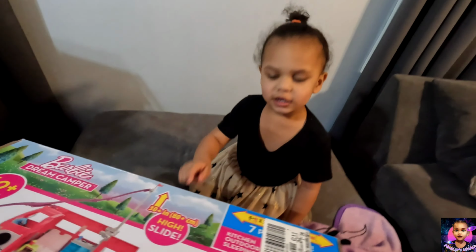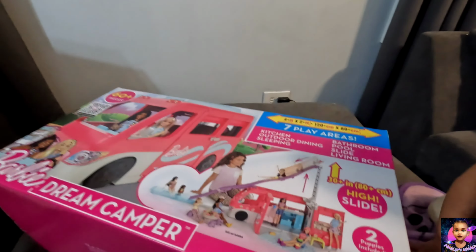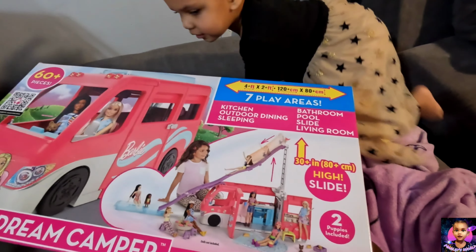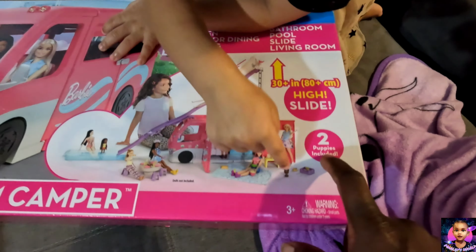Yeah. My dolls are all the way over there. They can play in here. Yeah, I'll go get them and I'll come with them. Well, we gotta put it together first. Okay. Calm down. Oh, yeah, it does come with two puppies. Hey, here's one and two. That's like a teeny with a cat. It might be a puppy.